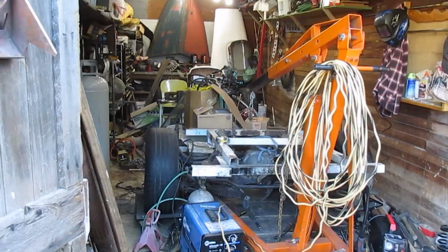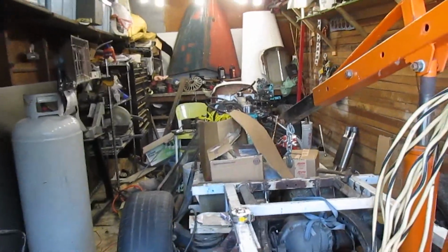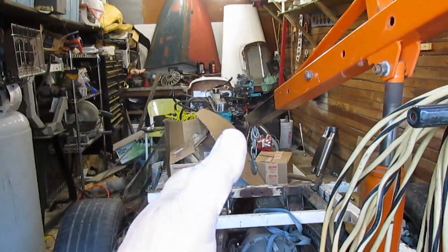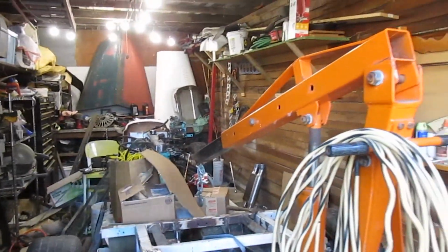Well, I've got shop issues. Y'all know I have a small shop, and you know, I just recently moved all the sheet metal in here, and so I had to move everything away from the wall onto my car, and then I got to move it back. I just don't have any room in here.